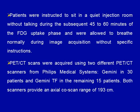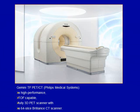PET-CT scans were acquired using 2 different PET-CT scanners from Philips Medical System: Gemini in 30 patients and Gemini TF in the remaining 15. This is the Gemini TF PET-CT. It's a high performance time of flight capable fully 3-dimensional PET scanner with a 64 slice Brilliance CT.